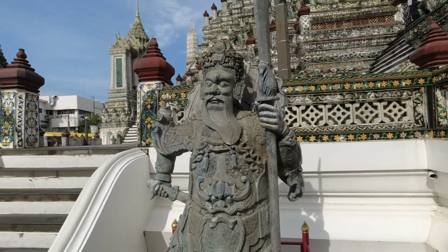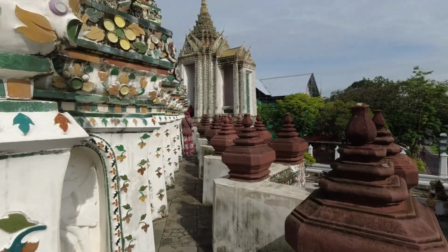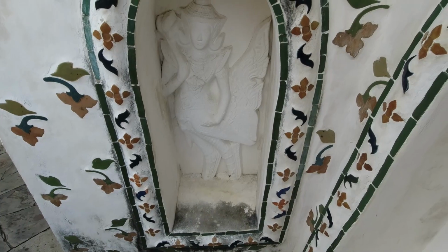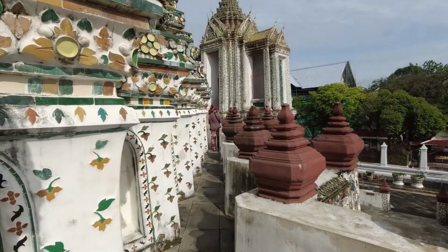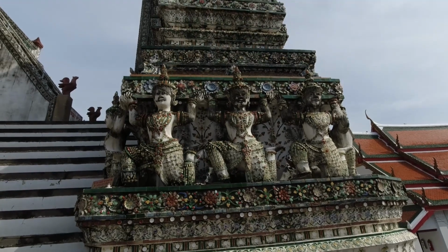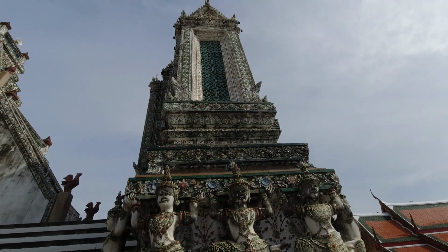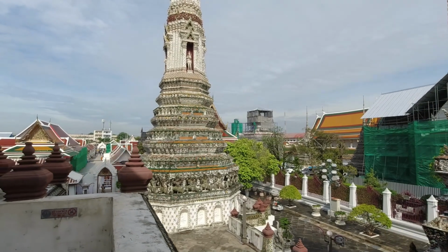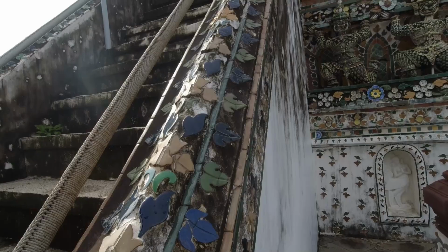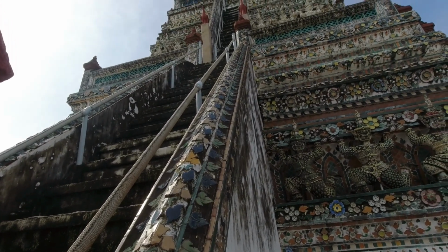Although the temple has existed since at least the 17th century, its distinctive prang was built in the early 19th century during the reigns of Rama II and Rama III. The main feature of Wat Arun is its central spire, which is encrusted with colorful porcelain. This is interpreted as a stupa-like pagoda encrusted with colored faience. The height is reported by different sources as between 66.8 meters and 86 meters.